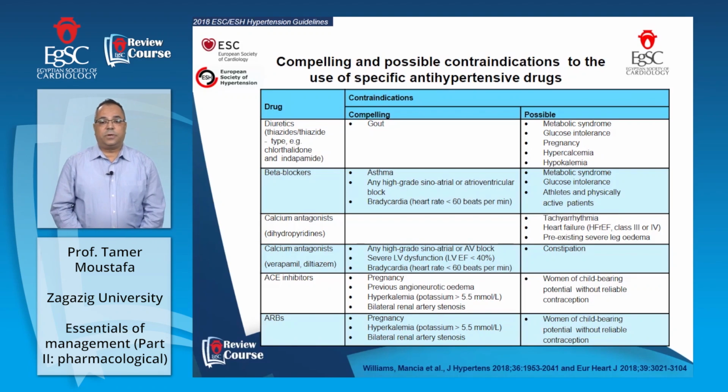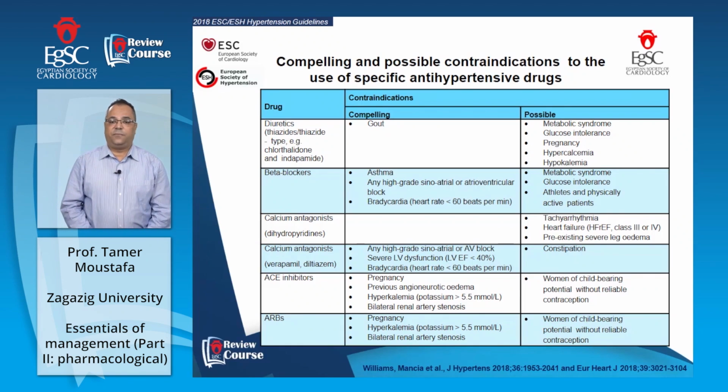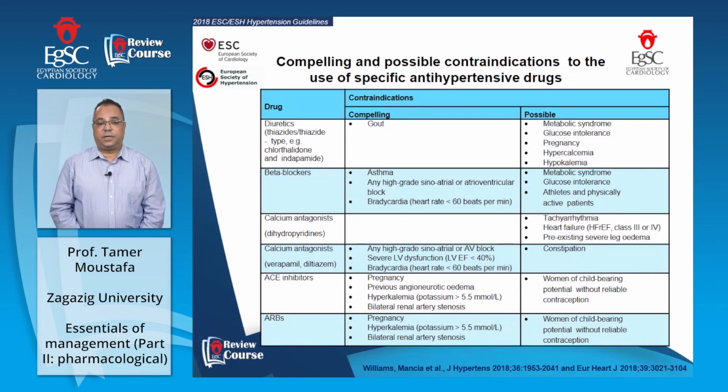For calcium channel blockers, there is no compelling contraindication, but we should take care of tachycardia. We don't prefer to use them in heart failure, especially with reduced ejection fraction and patients with class 3 or 4, and with pre-existing severe leg edema. For verapamil and diltiazem, we consider the AV block. We consider the presence of severe left ventricular dysfunction with ejection fraction less than 40% and bradycardia with heart rate less than 60 beats per minute.